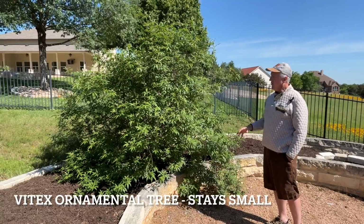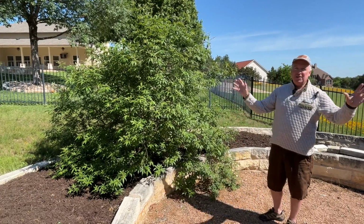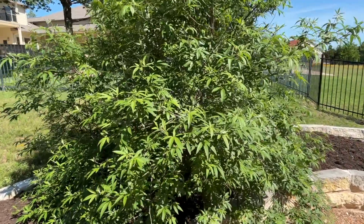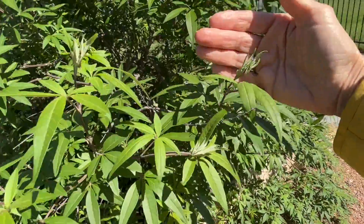Actually, if I had to do it, I might have just planted a bunch of these all the way around the circle. Just have this massive screen of these. They do a real good job, and you don't have to mess with them. This one is covered with buds right now. It's about to really explode with those purple flowers.